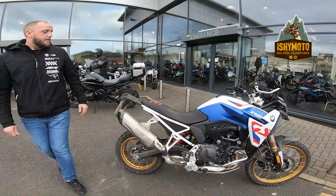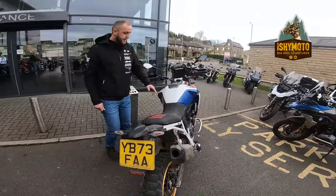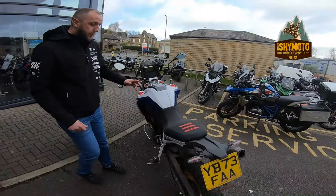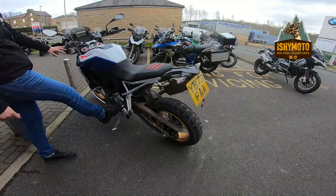Right. New style tail tidy. And then this particular bike has got a few extra bits and bobs on. So it's got M Endurance chain. It's got a quick shifter on there as well.